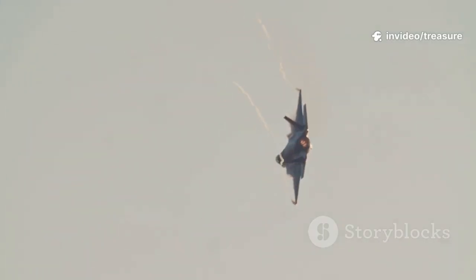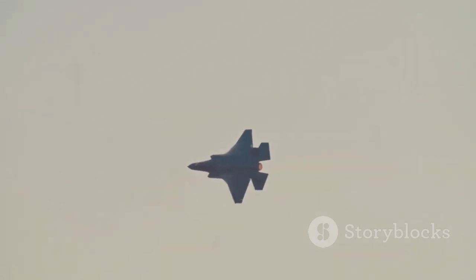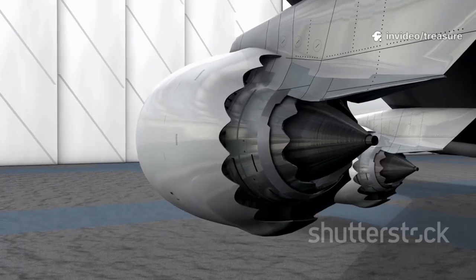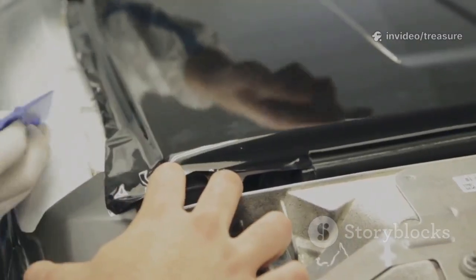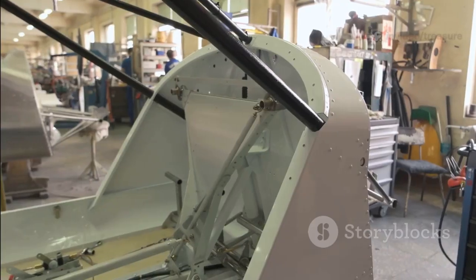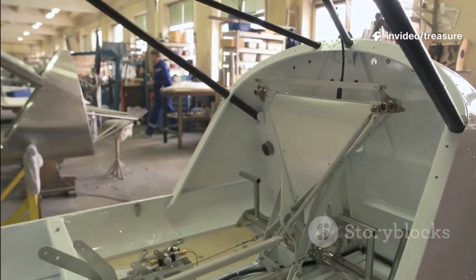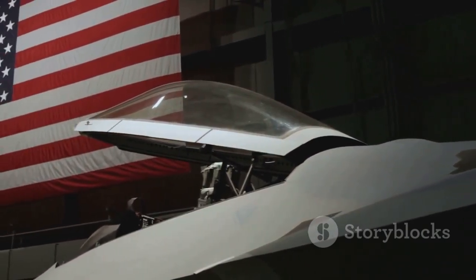Stealth jets use sharp angles and flat surfaces, faceting, to deflect radar, making it difficult for enemy systems to get a clear reading. Their engines are buried deep within the airframe to reduce heat signatures, making them harder to spot with infrared sensors. Special radar-absorbent materials, or RAM, coat the aircraft, soaking up radar energy and further reducing detectability. Every seam and panel is meticulously aligned to avoid radar hotspots, ensuring the aircraft remains as stealthy as possible. Even the pilot's canopy is coated with special materials to prevent radar reflection, protecting the pilot and the mission.